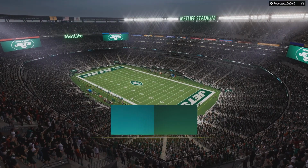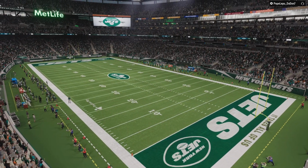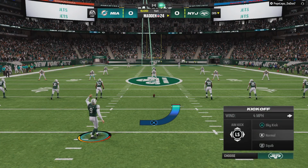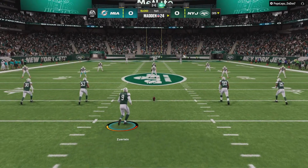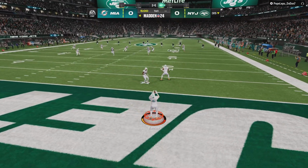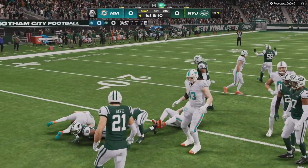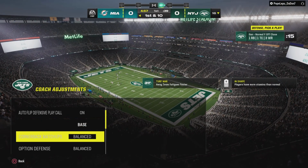Miles from downtown Manhattan as EA Sports brings you to MetLife Stadium in East Rutherford. Today, a fun matchup in the AFC East, as it'll be the Miami Dolphins taking on the New York Jets. Greg Zuerlein set to get us started here, and off we go from MetLife Stadium. Braxton Berrios now from his end zone, and in hindsight, probably should have taken a knee as he only gets this out to the 16-yard line.